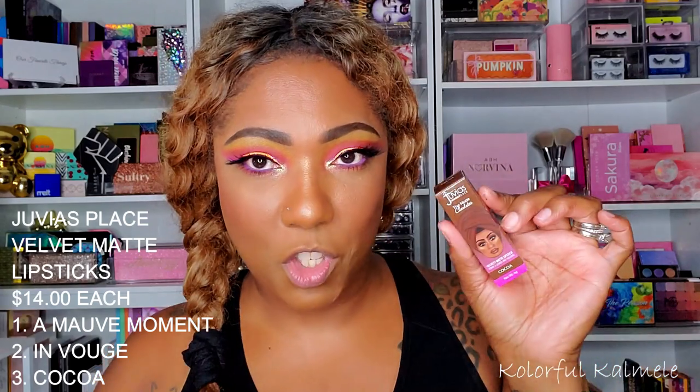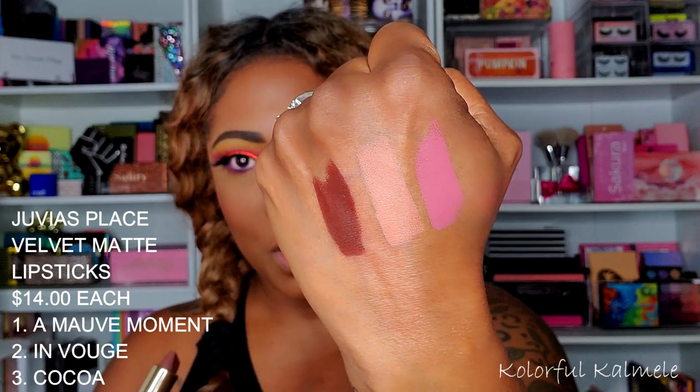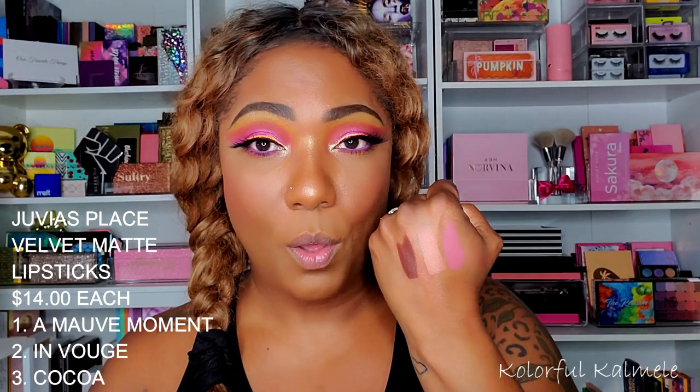And lastly, from the chocolate line, I have Cocoa. Same pretty packaging. And this is what Cocoa looks like. Ooh, Cocoalicious. Oh, Cocoa is gorgeous. So pretty. Okay, so am I doing Cocoa? I'm either doing Cocoa or a Mauve Moment because, I think I'm going to do a Mauve Moment. I'm going to go ahead and line my lips with my ColourPop BFF4 lip liner and we'll do a Mauve Moment.